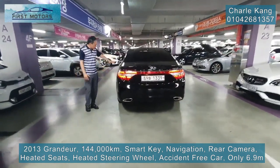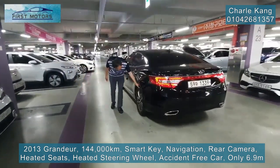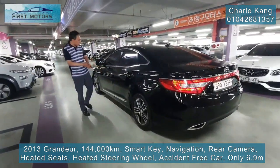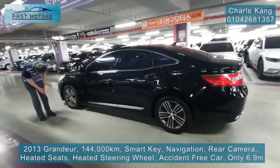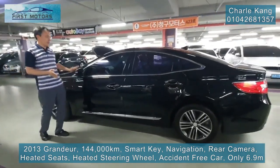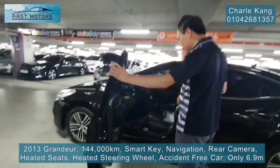Okay, generally the exterior very fine, okay? Grandeur HG, the back tire the same, it's nice, the rim also good condition. So generally we can say that the front tire also very good, so the rim also, all four rims are in very good condition, okay? Let's see the inside, it's very nice. Okay, we're gonna see the inside first.